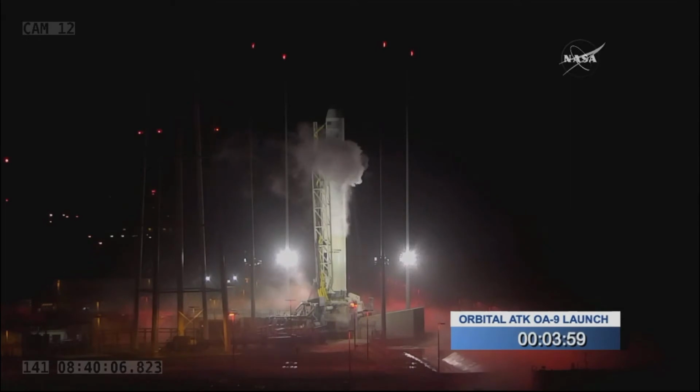And we are 4 minutes away and counting in just under 30 seconds. We'll get ready to start the auto sequence handoff and then enter terminal count.